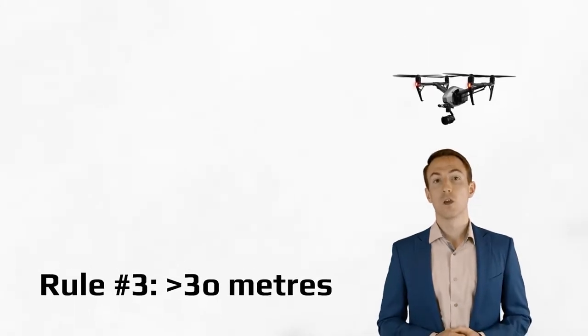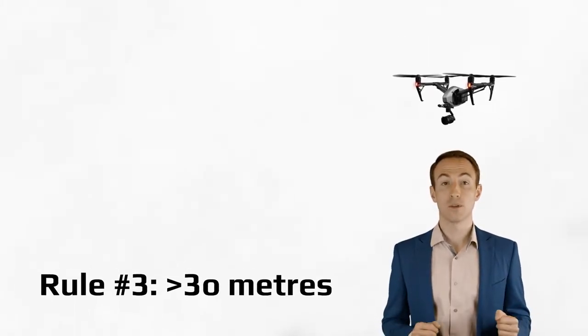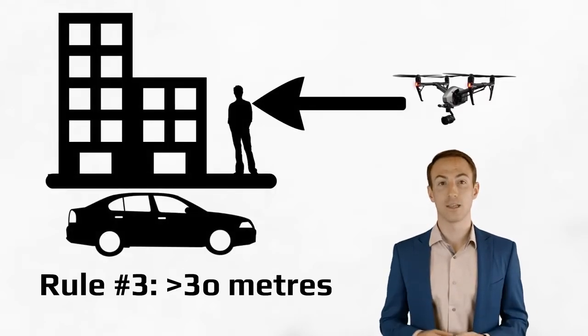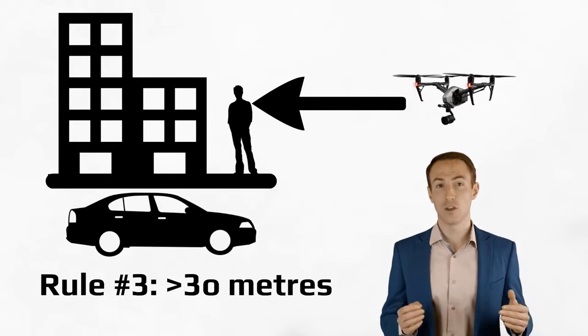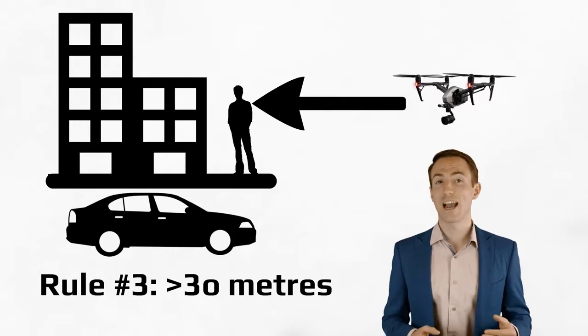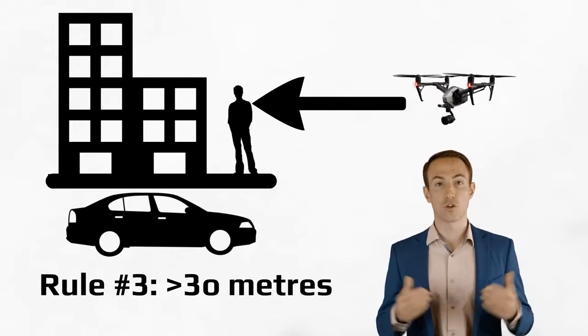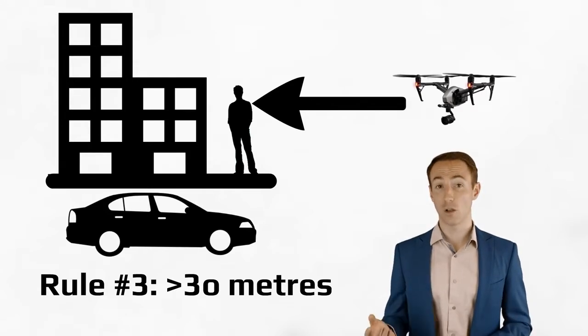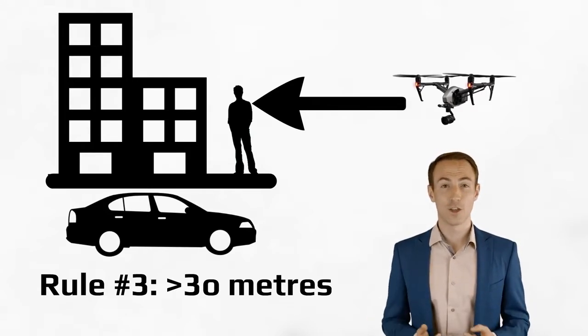So, no matter where we are operating, we must stay 30 meters from people, boats, cars and buildings which are not under our control. This translates as we have to stay away unless we get their permission. So you can't fly your drone up to someone or over crowds, but if you're flying with your friends, they're happy to let you fly close to them, then that's fine. Just remember to keep it safe.